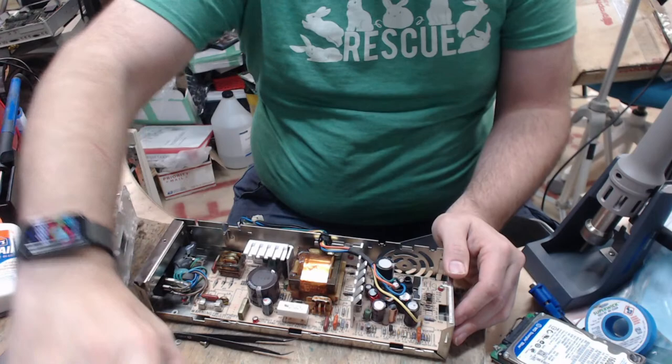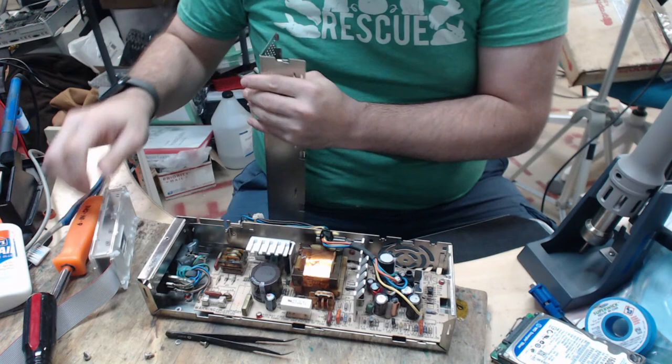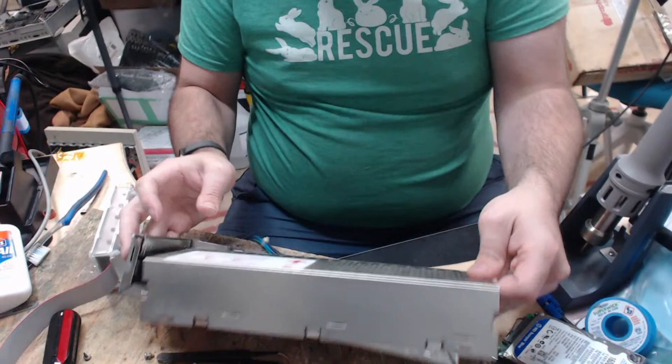Well, we learned something today. And by we, I mean I did. You bend this metal back just a wee bit, because I bent it the other way. There we go. Yeah, see, I have two 2GS systems. One doesn't turn on at all, and I assumed it was the power supply, but I could be wrong. So, let's just find out together, shall we?